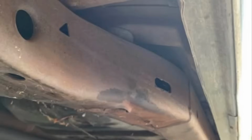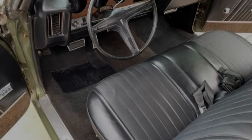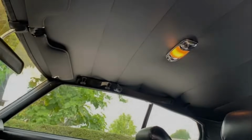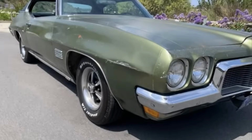Most importantly, the car is completely rust-free, a crucial detail especially for California-based classics. The interior is all original, a testament to the car's low mileage and careful ownership over the years. While not restored, the cabin maintains its authenticity and period-correct feel, preserving the original materials and layout that define early 1970s Pontiac design. Overall, this 1970 Pontiac LeMans Sport 400 offers a compelling package for buyers looking to enjoy classic muscle car performance without paying GTO premiums.